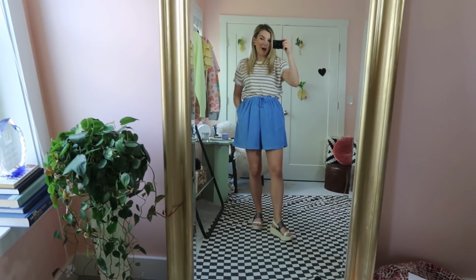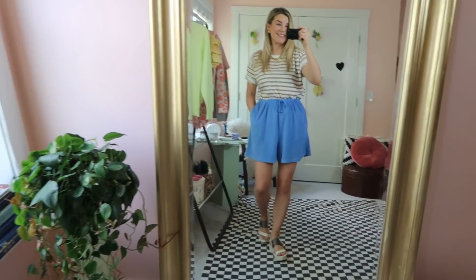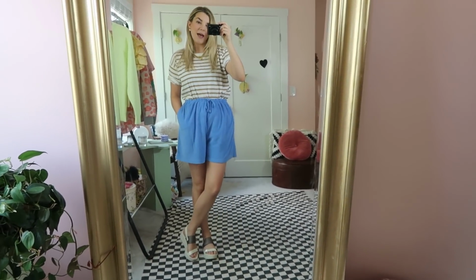First, we have the terry cloth shorts that I cut from the romper. Don't be mad if you liked the romper, but honestly I love it as shorts. I love the color, and I've really been loving terry cloth lately. Really any sort of lounge short I'm here for. I feel like it's just the perfect kind of summery lounge outfit, and they have pockets, which is nice.